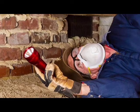HVAC. Don't forget to check the heating, ventilation and air conditioning (HVAC) system. Pay attention to how old the unit is. Anything over 8 years may need to be replaced. Also, make sure it has access to each room. Are there registers in each room?